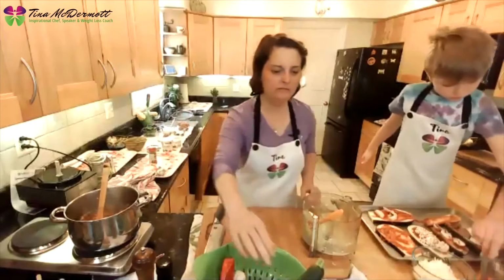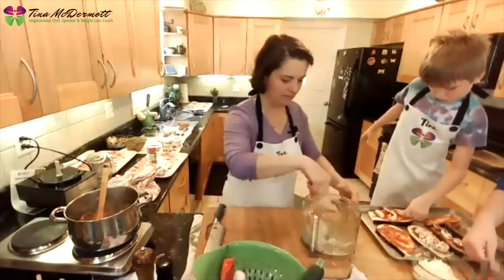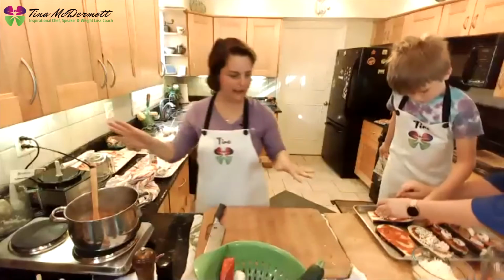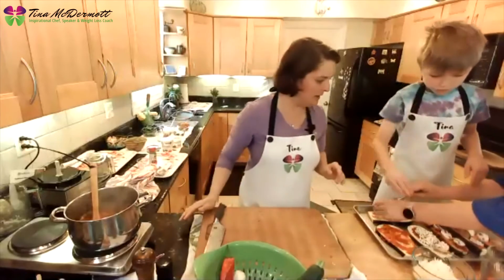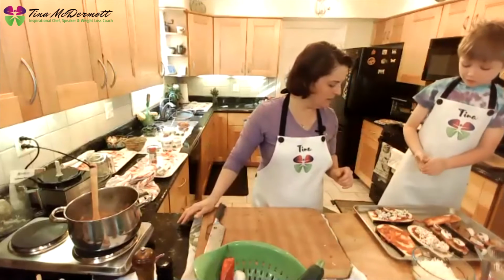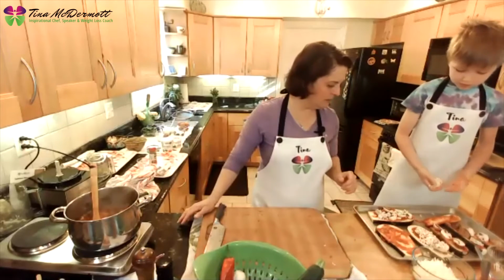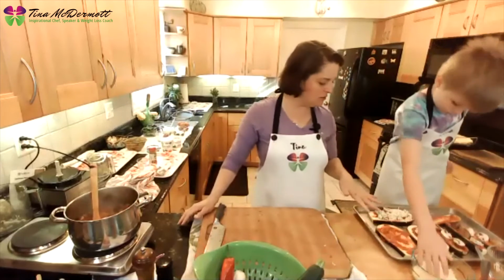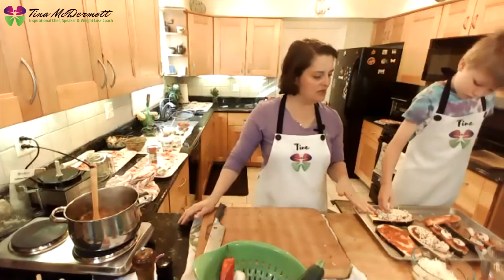Okay, mush mush. This is our cauliflower. We're going to bake that second one later. And what are we putting on your pizza over here? We're putting cauliflower, and I don't quite know what this is. That's mozzarella cheese. So he's putting some mushrooms, some mozzarella cheese.